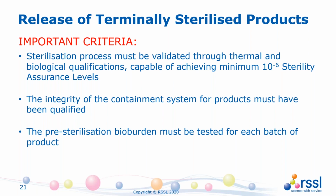It's also important that we have an understanding of the integrity of the containment system, so we don't want to have the post-sterilised product subject to ingress of microorganisms. And that means qualifying through microbial challenges, and of course the assessment of the pre-sterilisation bioburden, as we just discussed, looking at counts and organisms, and spore forms are going to be our chief concern.